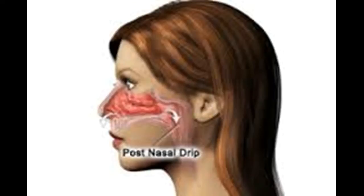Post-nasal drip. The best treatment options. Post-nasal drip occurs when excess mucus accumulates in the back of the throat and creates the feeling of dripping mucus. The condition can lead to a chronic cough or a sore throat.